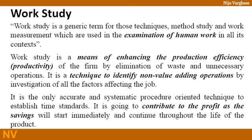Work study is a generic term for all the techniques like method study, work measurement, etc. in order to evaluate the human work, or in order to examine the human work. So work study is a means for enhancing the production efficiency, that means the productivity. By doing a proper work study, we can increase the productivity of the firm by eliminating the waste or unnecessary operations. It's a technique to identify non-value adding operations by investigation of all factors affecting the job.